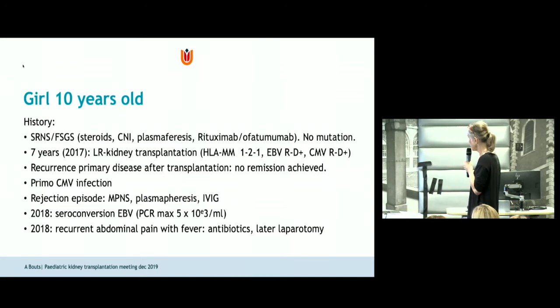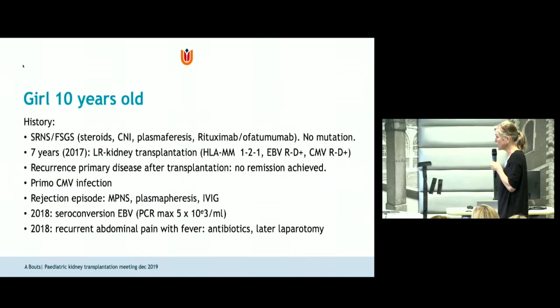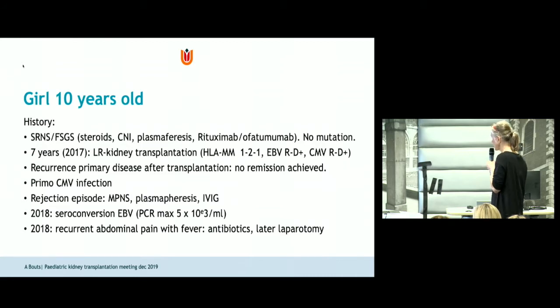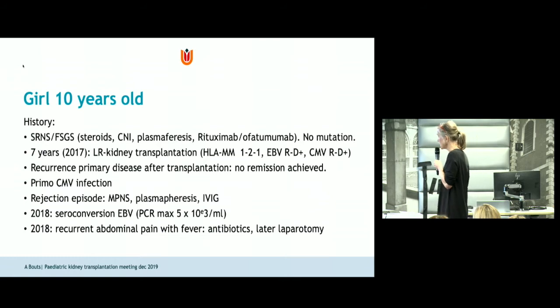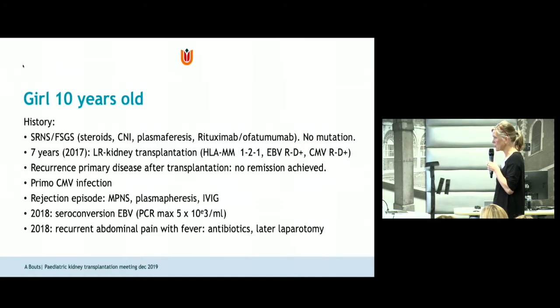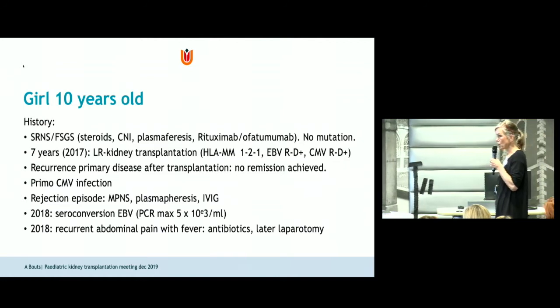She was negative for EBV and also negative for CMV before transplantation. She had a direct recurrence of her primary disease, and until now no remission was achieved; I think we tried everything, we'll show it later. She had a primary CMV infection, and therefore the immunosuppressive medication was adjusted, and she ended up in a rejection episode, which was treated with methylprednisolone, plasmapheresis and IVIG. Last year, she had a seroconversion of the EBV, and her viremia was not so high. She had maximally 5,000 copies per ml.